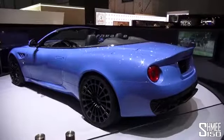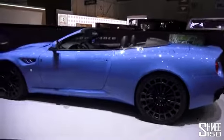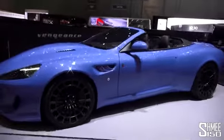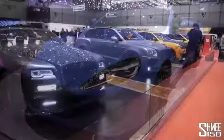British-based Kahn have presented the Vengeance Volante. Based on the DB9 Volante, we already had the Vengeance with the hardtop, now we've got the convertible version, completely rebodied, running the regular V12 that we love underneath.